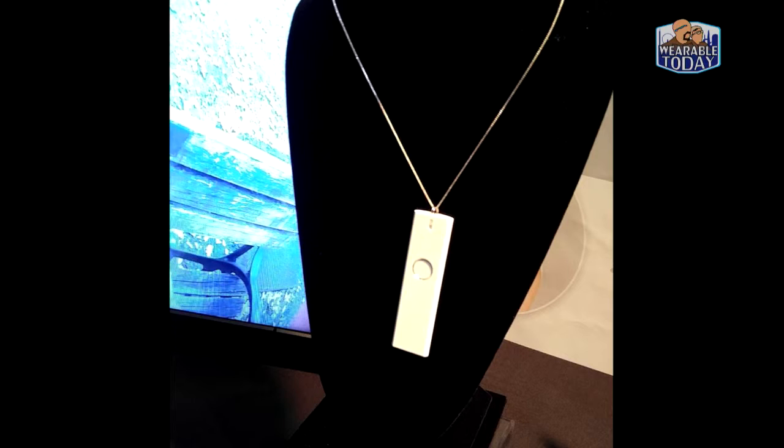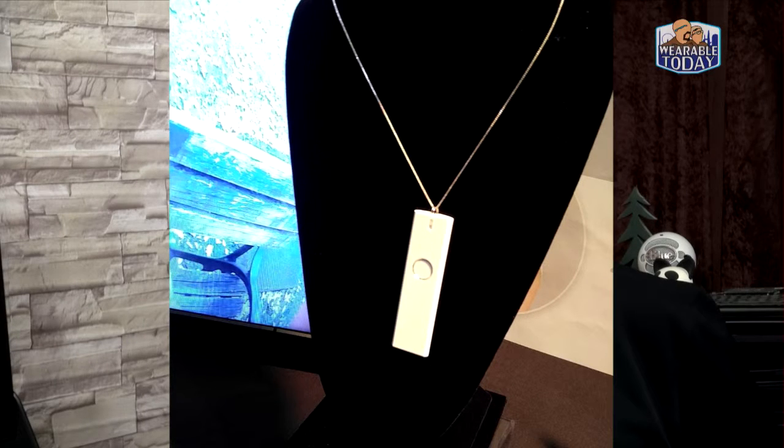This last picture was called the Wearable Translator. That was the name of it. This is a little device that slips around your neck. It's a little jewelry, and there are 6 languages involved. I don't know which ones they are, but the idea is if you walk up to somebody and you don't know what language they're speaking, all you have to do is let the translator do the work for you. So that was pretty cool.